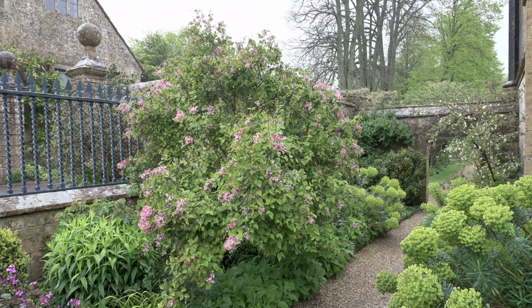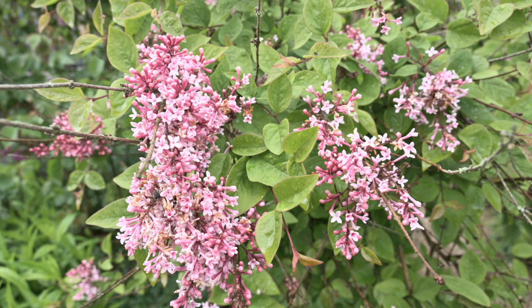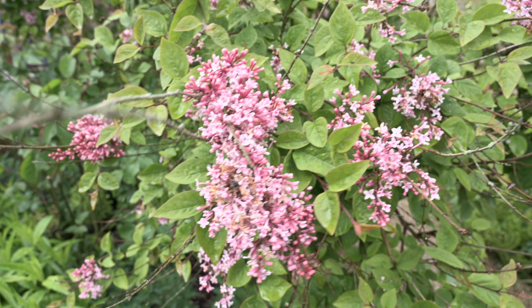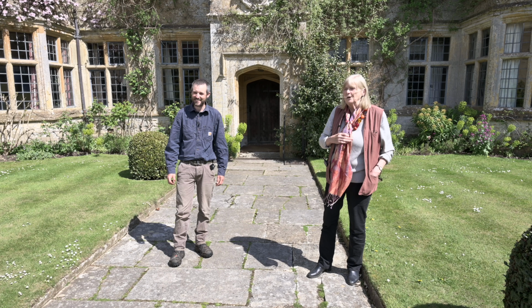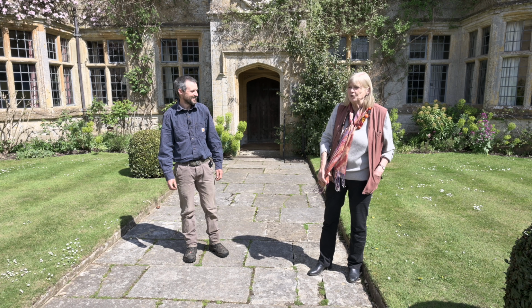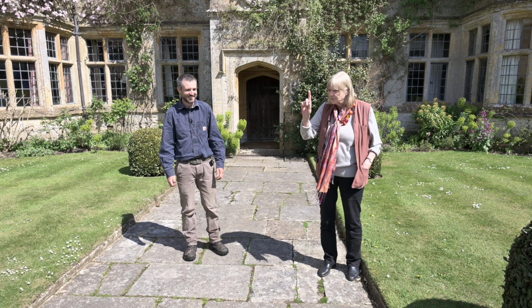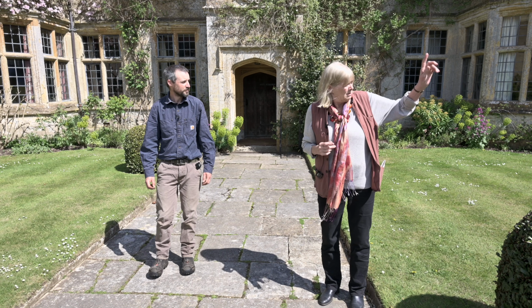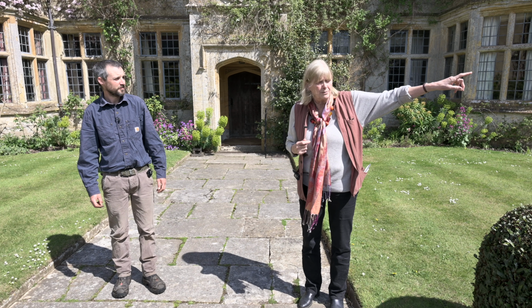That lilac has a name so extraordinarily long, and I did once write it on a label, and then by mistake, when I was cutting some branches off, I cut straight through the label. And I'm afraid to say I haven't been bothered to do it again because it's so long. And that's very sweet scented. Now, then that's a late camellia.